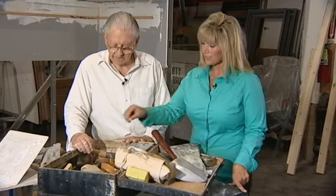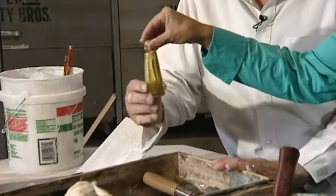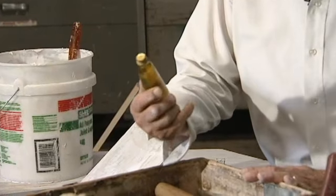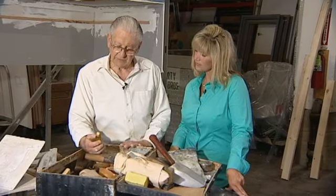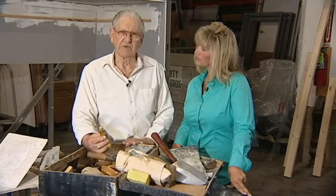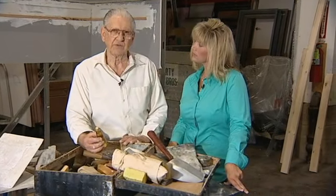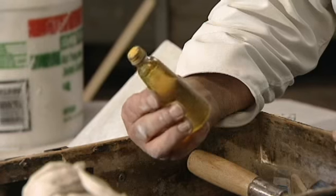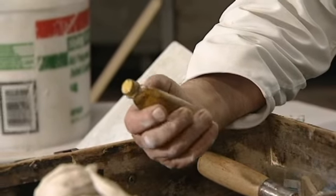Now I see something that's kind of interesting here. What's this? It's not salad dressing. I was going to say, is that your lunch? Okay. This is olive oil, and a good plasterer would always carry olive oil when he's working around lime. In the event you get lime in your eye, you don't want to wash it out with water. You use the oil, and it kind of curdles, and you just get the lime out of there. It's a safety.